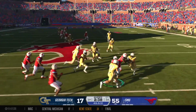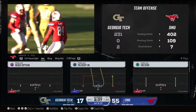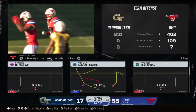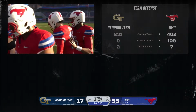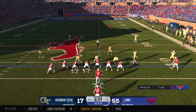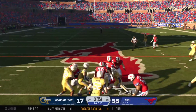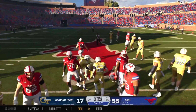He'll take it on the return. The coverage team was down there to corral him. They made the stop, and they'll mark it at the 39. The Mustangs have the ball back and ready to go to work. Opening play of the drive from the 39. Man, what a drive last time for the touchdown. That passing attack was lethal, David.